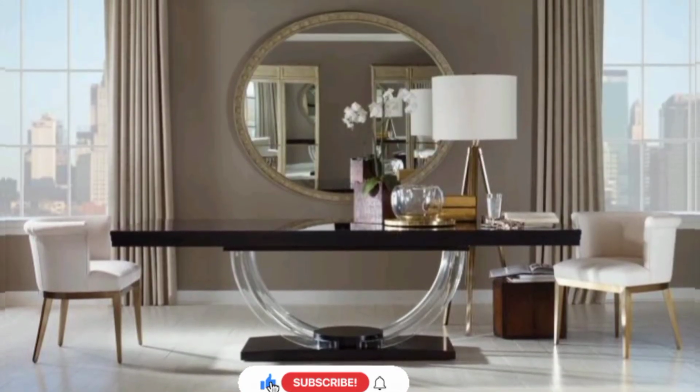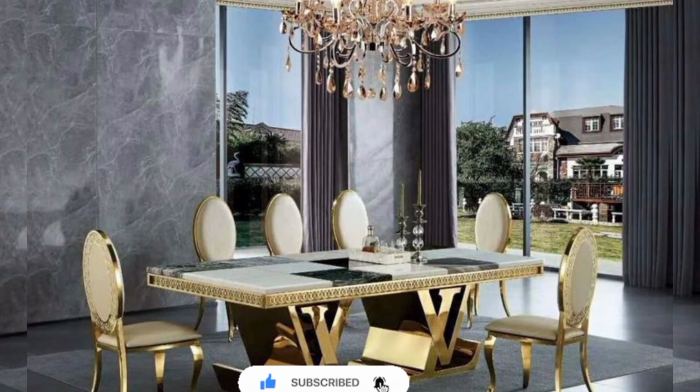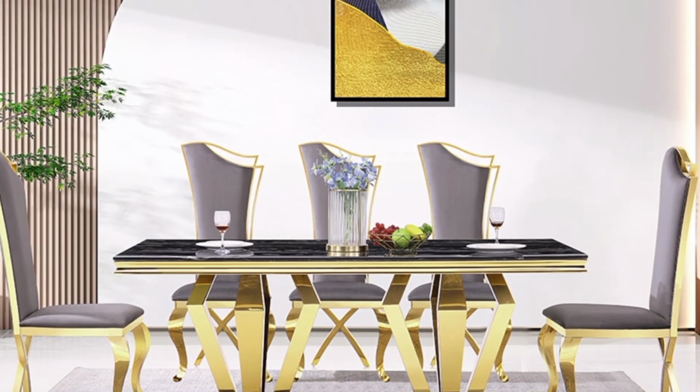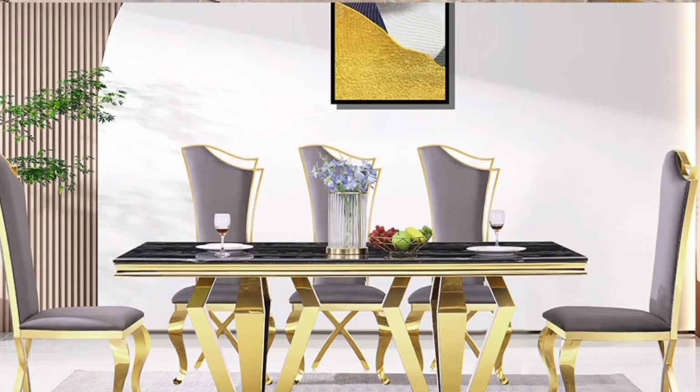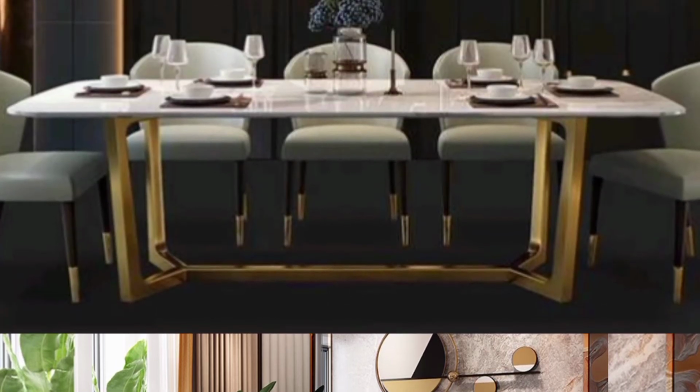If space is a concern, consider a space saving dining table. Drop leaf, extendable, or foldable tables are excellent choices. They can be expanded when needed and neatly tucked away when not in use, making them perfect for small homes.